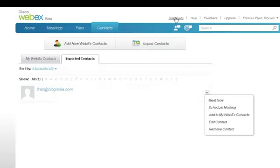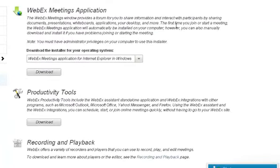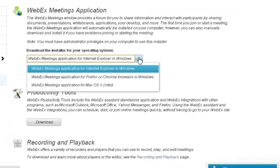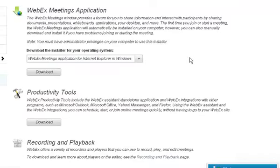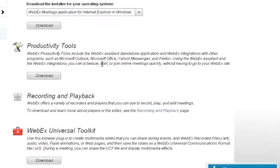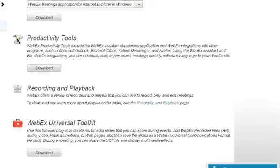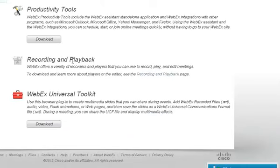Let's take a look up here. We have downloads. This is pretty neat. Okay, here's the Webex Meetings application. And again, this is something I've already added to my operating system. They have different downloads for Mac and PCs. There are productivity tools again here that let you integrate Webex with your other applications and tailor them to your browser. Recording and playback options, and again the Webex Universal Toolkit.